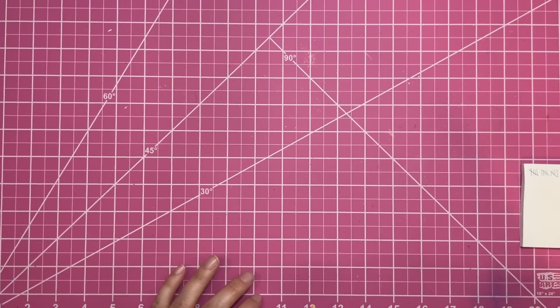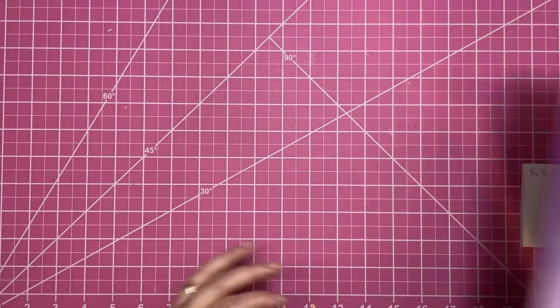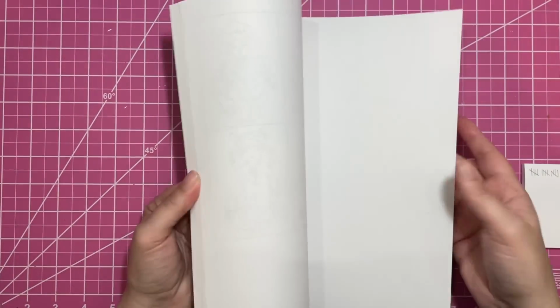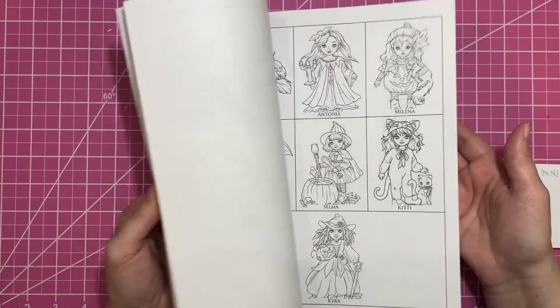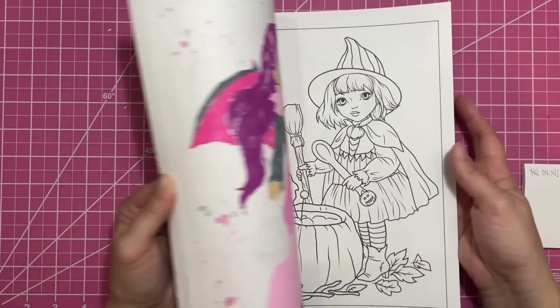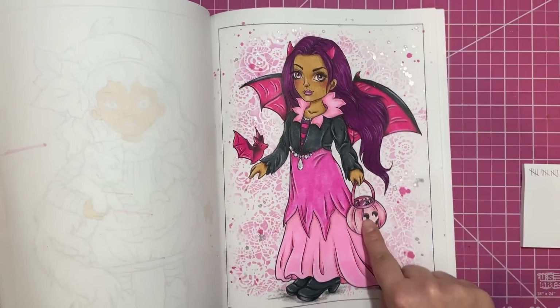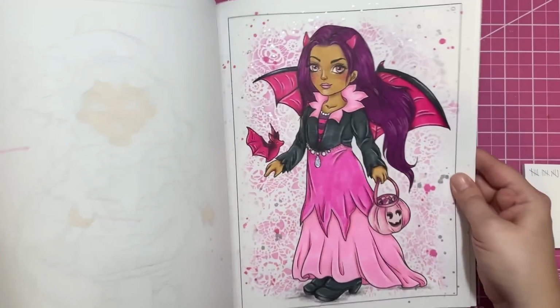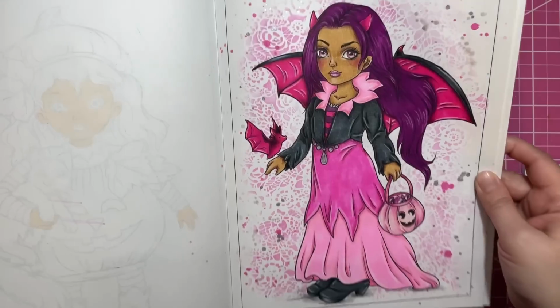Then we have a few from Jana Prosfrina. So the first one I have is Whimsical Halloween Darlings. I think I have one page finished in here, which is this one. And she has a pumpkin. It's pink, but it's still a pumpkin. She turned out really cute. I had fun doing that.